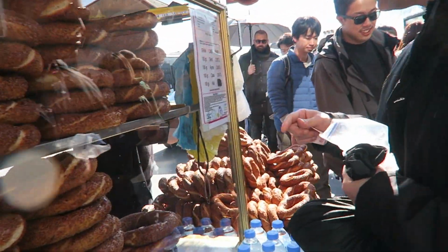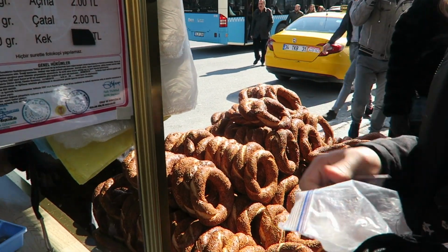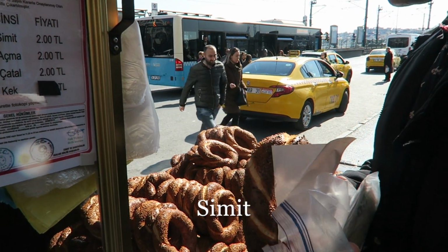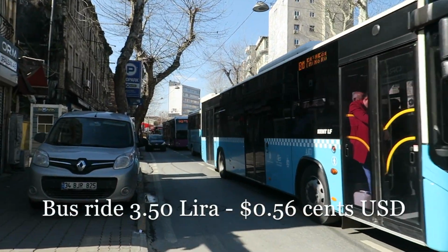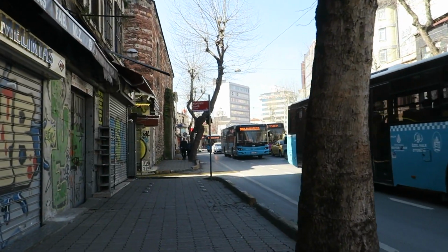One of the first things we noticed on the streets of Istanbul is this circle-shaped bread that looks sort of like a bagel. It is called simit. It seems to be quite popular with people who are on the go for a quick bite to eat. 7 liras each. Both. For both of us? Yeah. Oh. 3.50 each. Oh, that's good, eh?